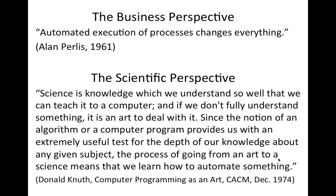In addition to the social integration, I see the automation in terms of leveraging information and the 12 cent an hour resource as really one of the best tools that I can think of. So a famous computer scientist said in 1961, automated execution of processes changes everything. I think you will see what I mean by that through a couple examples that I give in a minute.